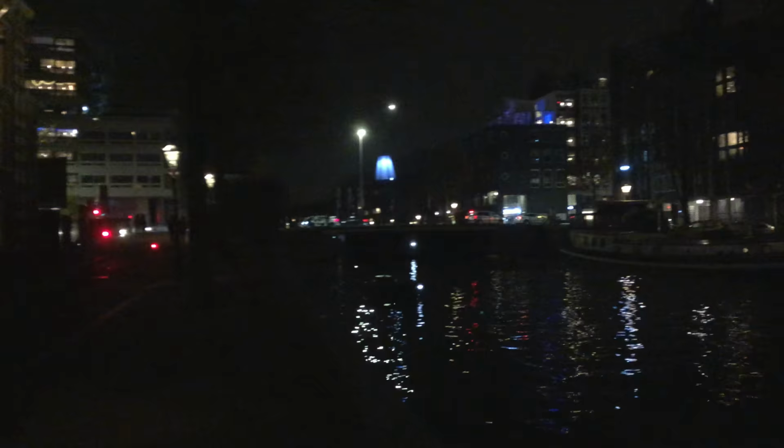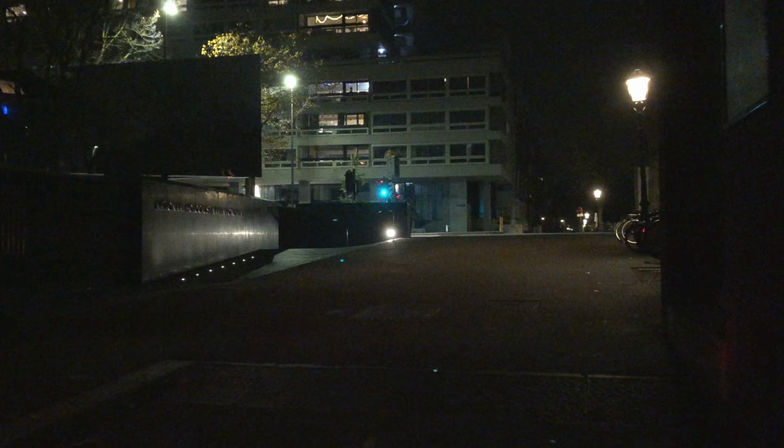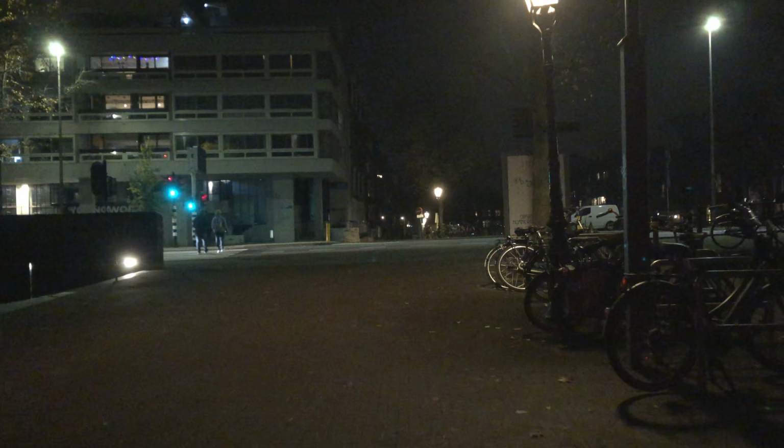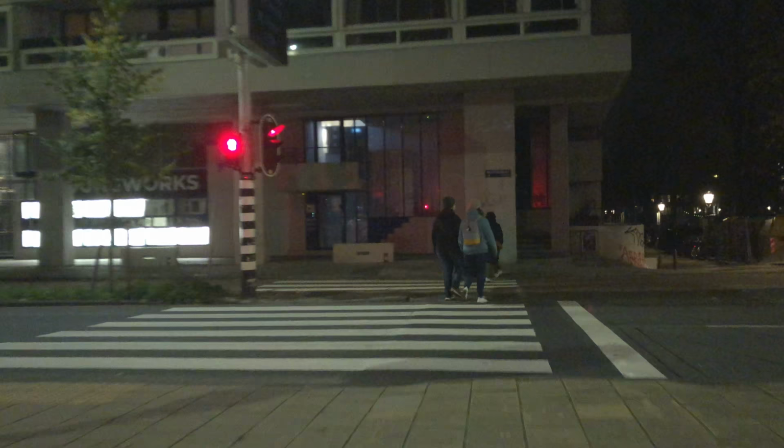So right now we are striding forward. Here are some of the lights of the exhibition. I must say it's quite dark because the street lights are dimmed for this festival. There's another one. So this is the 11th edition of the Amsterdam Light Festival. Let me see if I can catch the light. That would be beneficial. And I did. So we are going towards the second one, this edition.